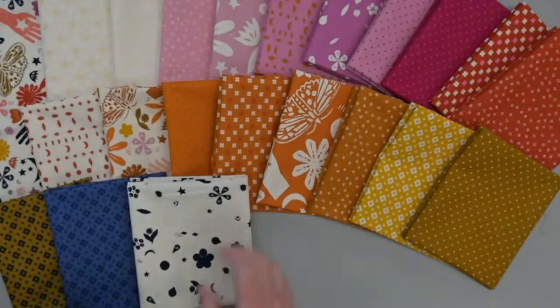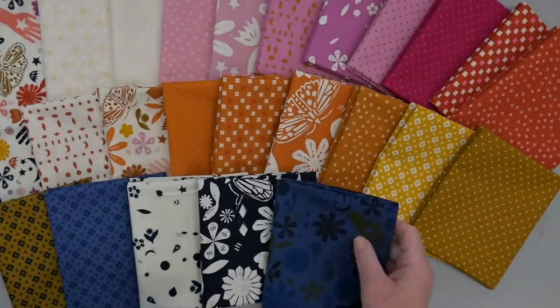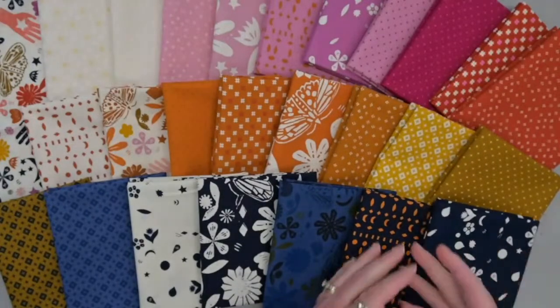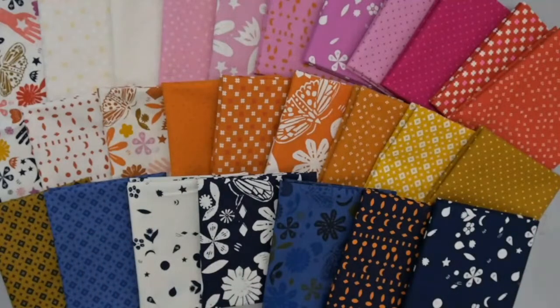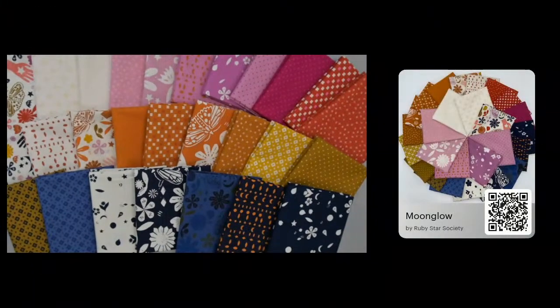And just rounding out the collection, it goes into the blues. So great graphic designs. This is Moon Glow by Ruby Star Society. And I have that on the front page of our website as well.